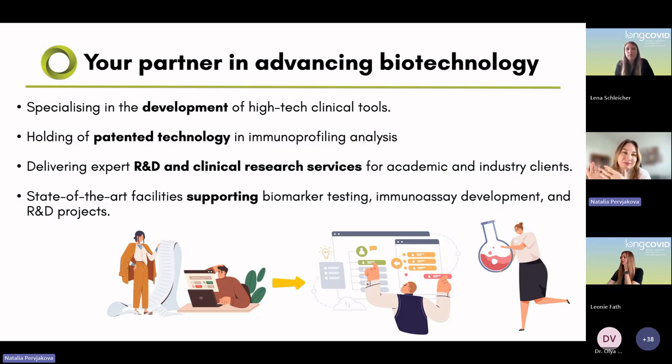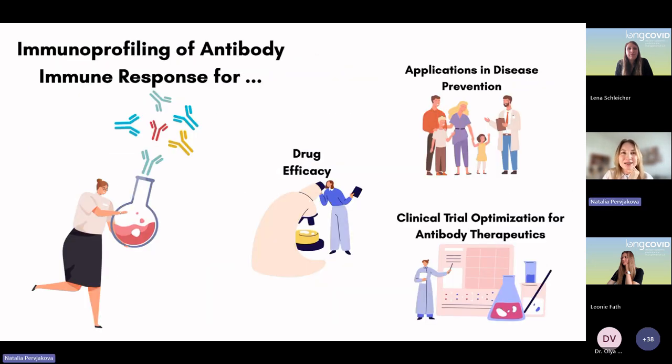What we are doing, basically, in simple words, is supporting the research we do inside our house: we're supporting biomarker testing, immunoassay development, and different projects in different diseases. The major goal we're trying to achieve is that we are dreaming about the improvement of quality of life through basically three major ideas, steps, or call it whatever you want.